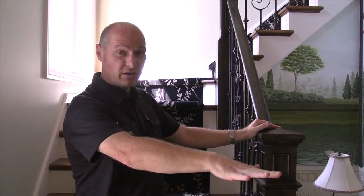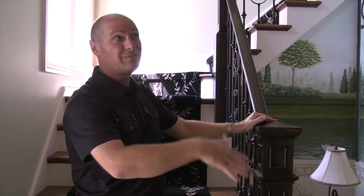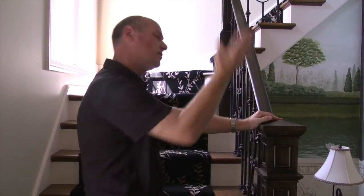Let's go upstairs. This house is very interesting, but this particular home has an upstairs family room. Remember we had the downstairs for our first floor family room? We actually have a second one upstairs. Let's go.